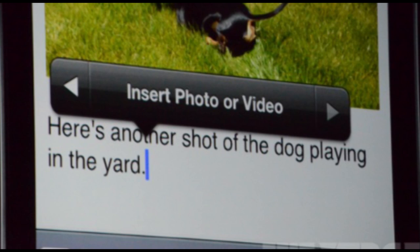Alright, so let's take a look at some other cool features here. Another one is when you're actually typing an email, you can insert a photo or video.